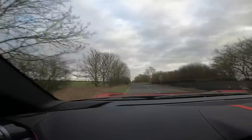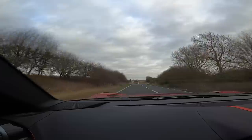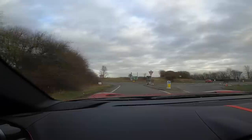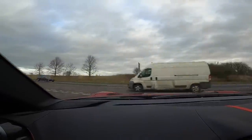Some of them seem a bit big. I know this is a big car, but the SVJ, amazing car, doesn't seem to have the same feel as the SV before it. They seem to have got a little bit softer there. But man, I'm loving these gear shifts and these paddles.